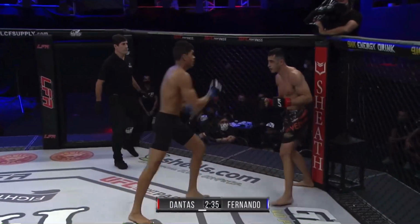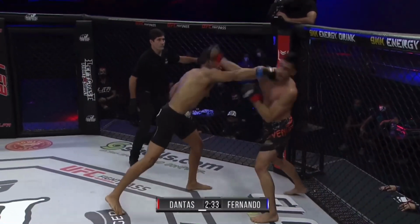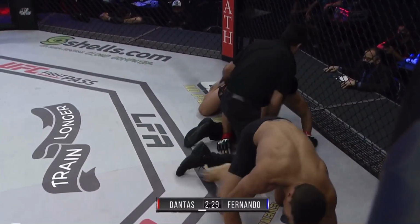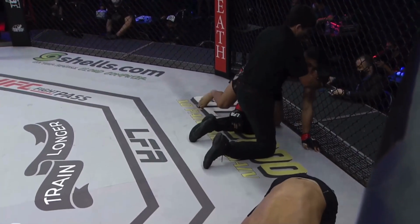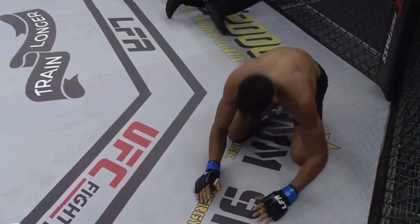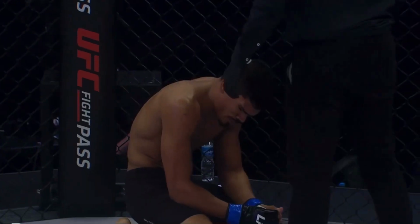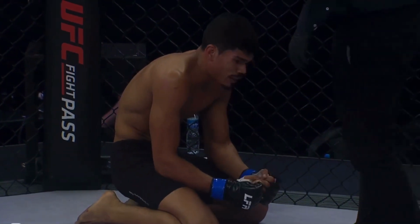Big shot from Fernando, and a flying knee. Oh, wow. Over and out. What a finish for Lucas Fernando. Looks like that long reach got into play, huh, Rodrigo?